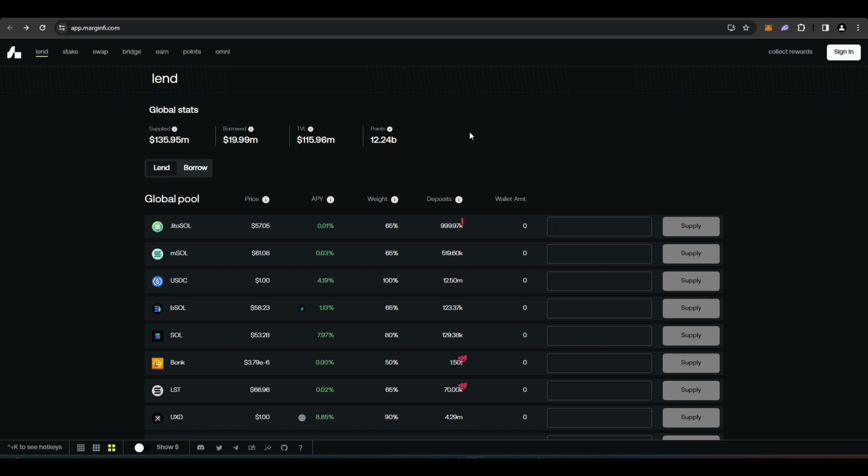What they've got set up here is a point system. Every dollar that you lend in MarginFi earns you 1 point. So if you put in $10,000, you're getting 10,000 points. And every dollar that you borrow, you get 4 points. Let me just mention quickly, this is a daily thing, right? So if you put in $10,000 to lend, you get 10,000 points every day.